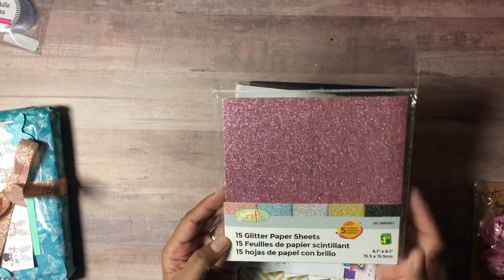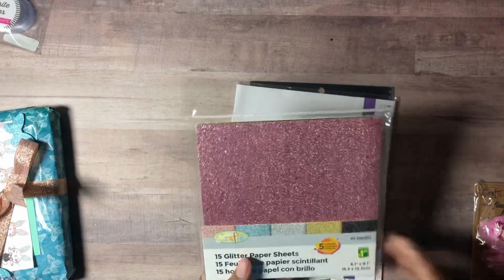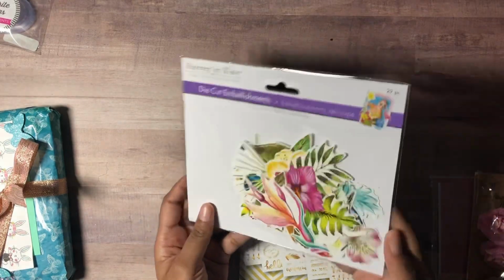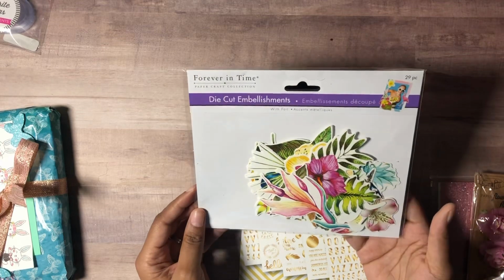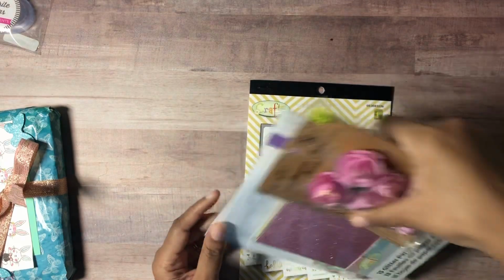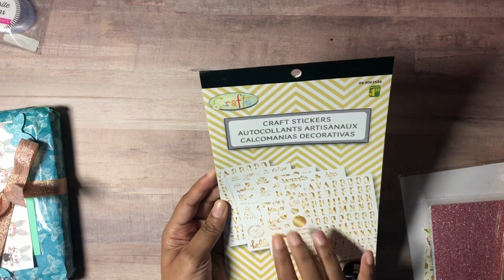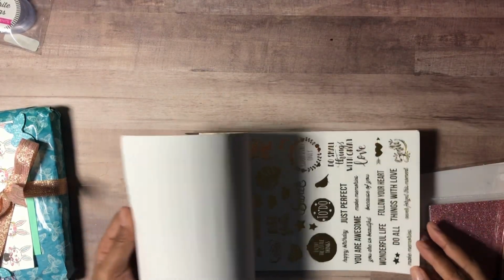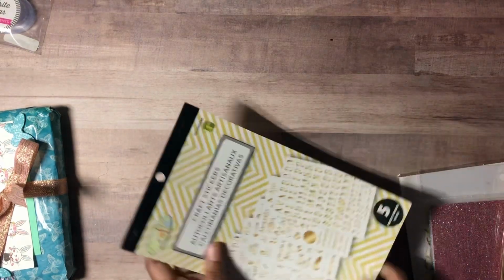Of course, it's got my favorite color. Oh, and my second favorite color in it as well. These will be really good for die cutting. Thank you for sharing that with me. And then these are Forever Time. And these are some beautiful die cuts. And this is just in time for the spring, you guys. Oh, my goodness. I wish things were so much better around the world, though, where we can actually enjoy it. But anywho, and then she gifted me some of these craft stickers, you guys. Look at these. Beautiful. Thank you. Thank you, thank you, thank you.